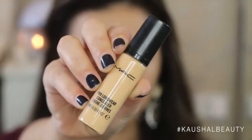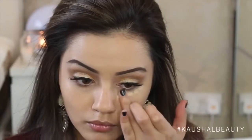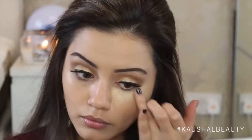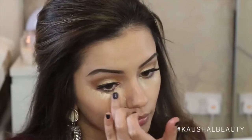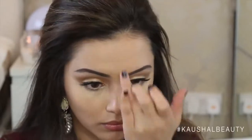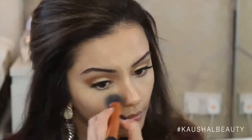Then taking this MAC Pro Longwear Concealer in the shade NC20, I popped this on underneath my eyes in the triangle shape as I usually do, and blended it away as much as I could with my finger, and then applied it to my chin, my nose, my forehead, and blended this all in again with the same Real Techniques buffing brush.